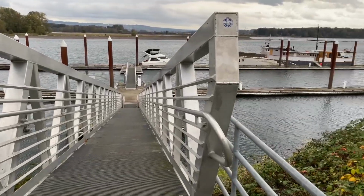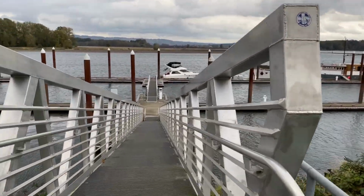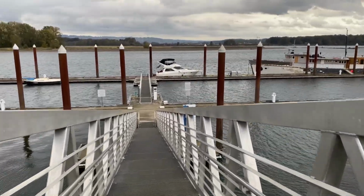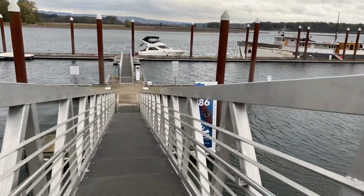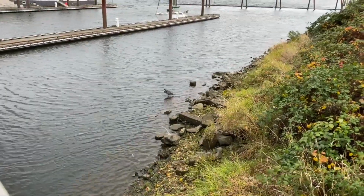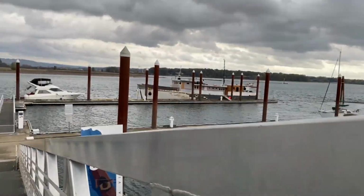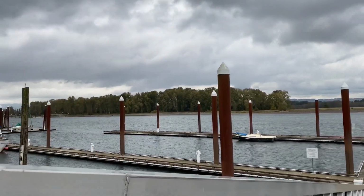Alright guys, so I found the little pathway to the marina, or one of them actually. So we're gonna go down here, get a closer look. The river. Is that a pelican there? I'm not sure. I just ate a fish. We're out here in nature, folks. We're out of the toy store and we're out here in nature.